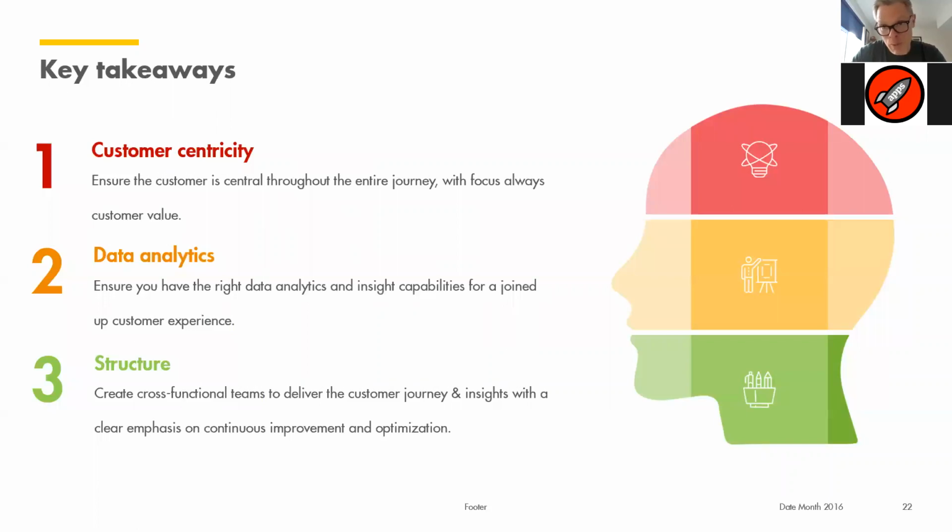Hopefully you've not found it too boring, but the key takeaways, if you're going to take some of the things away: number one, customer centricity. You've got to ensure the customer is central throughout the entire journey, that's the online digital channels and your retailers, your shops, always with focus on the customer value, what's important to the customer. Data analytics underpins it all. You've got to ensure you've got the right capabilities there to join it up across the teams, and then you're taking those insights and continually improving.